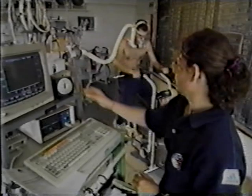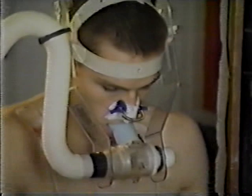Right, 3, 2, 1, go. To simulate the demands of a real race, John uses a bike in a fitness test designed to take his body to total exhaustion. This carefully monitored test pushes him to his limit and helps him fine-tune his performance in the pool.